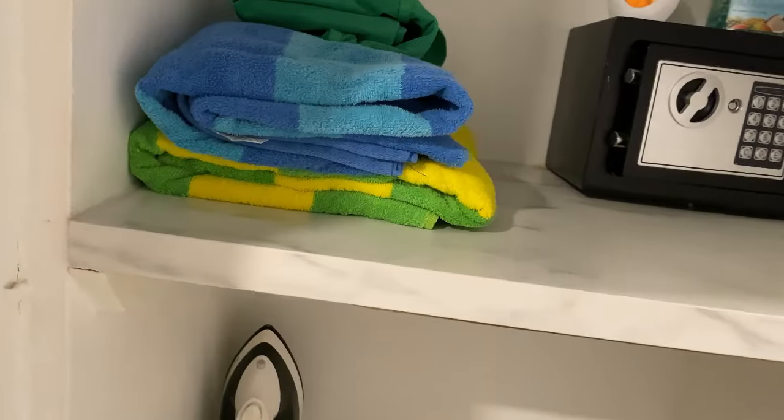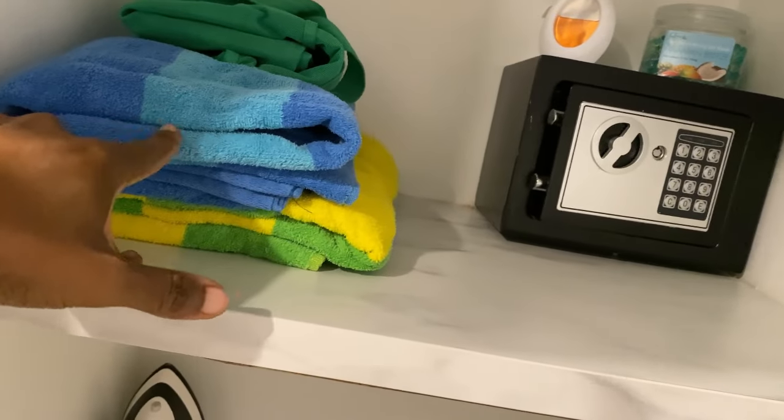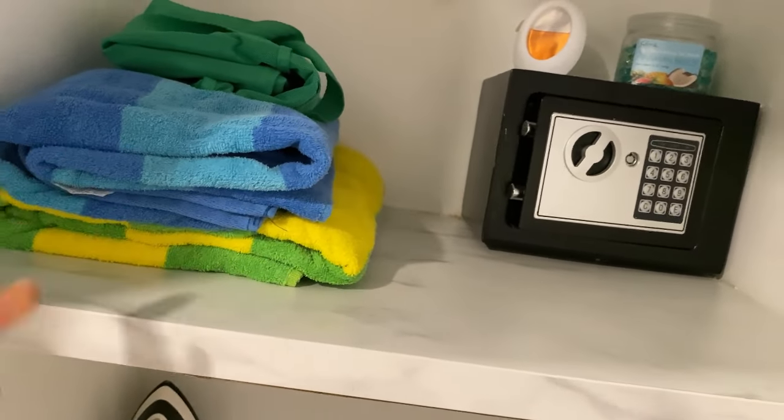I do provide beach towels. I got these from Amazon. They came 4 in a pack. They're colorful. I always put out one that a guy would want to use, and then one that a girl would want to use, so it's pretty universal.